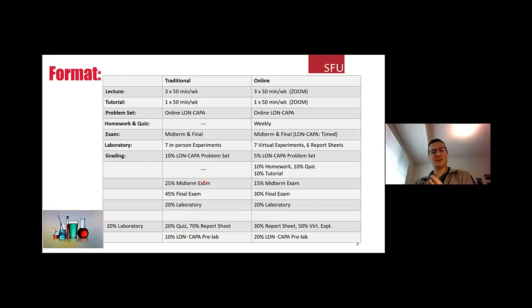So going to the online course, what changed? Highlighted here in red, we added a weekly homework and quiz assignment. We'll talk about those a little bit later on, but we just heard McMillan speak about it. It's that online system that we used. So that was added to the course. The laboratory system, of course, changed. We went from the in-person to the virtual experiments. We'll talk about that a little bit later. And of course, the grading changed. And again, we'll get into the detail of that.